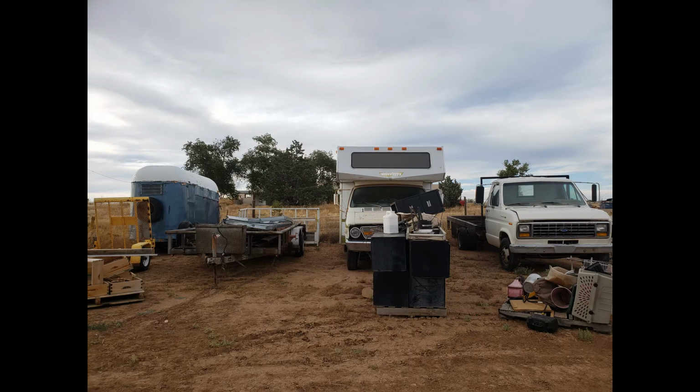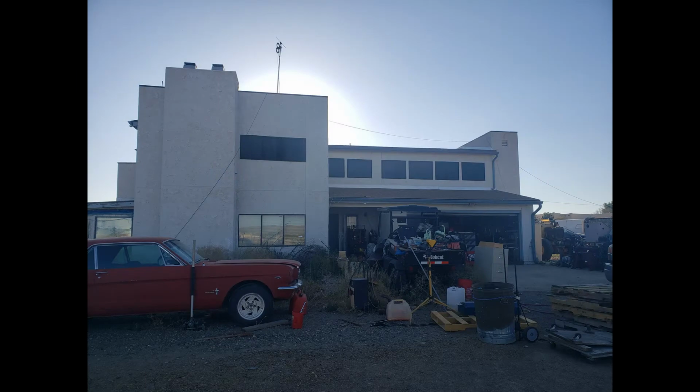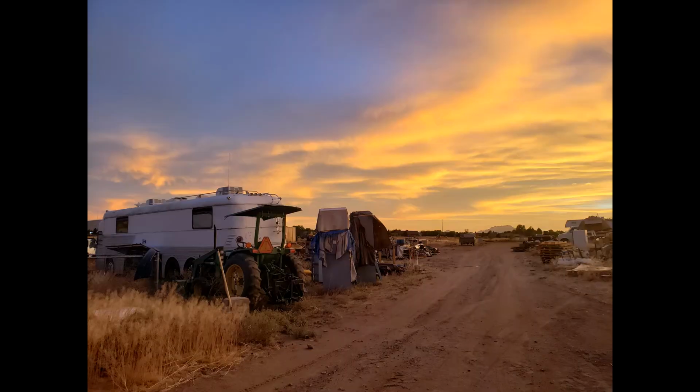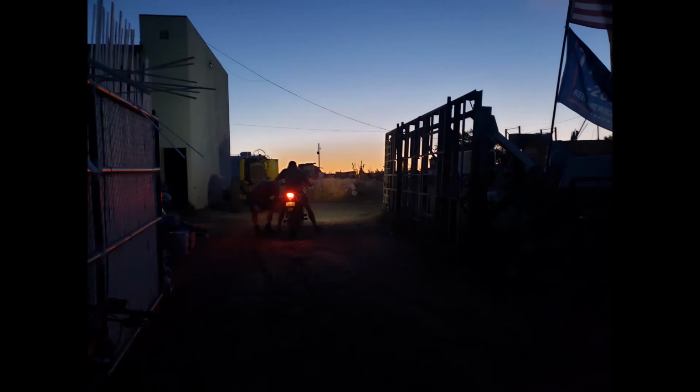Yep, there's an RV already ready to go. I could have just fixed that one up, but I didn't. The bus, which hasn't moved in years, an old Mustang, and there's a beautiful, beautiful sunset. Just gorgeous sunsets out there, but very dusty, very windy. I think that's Heather on the motorcycle, actually, and we'll get into that later. This is me probably chilling out.